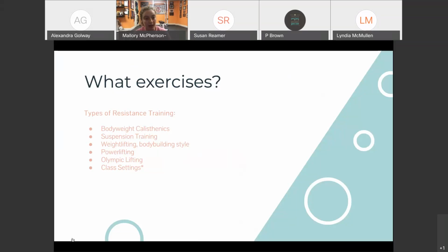One is body weight calisthenics. So you can just do body weight exercises. I want to comment here that body weight is not just for beginners. You can find on YouTube, social media, there are people who are so crazy good at calisthenics and have grown so much muscle and can do amazing things just with their body weight. Gymnasts are a great example of this as well, with tons of pulling strength, upper body strength, especially things like that.